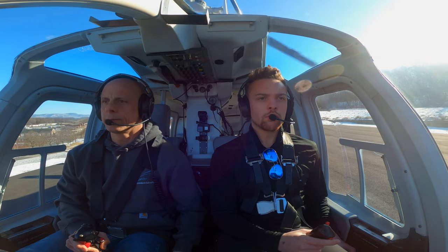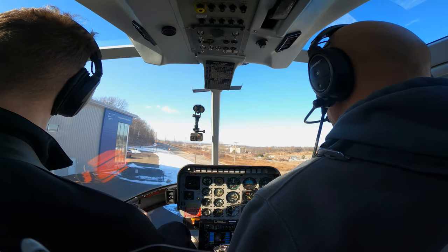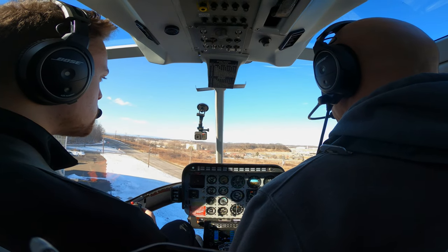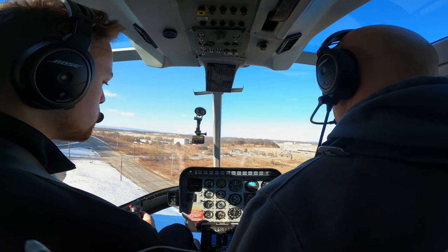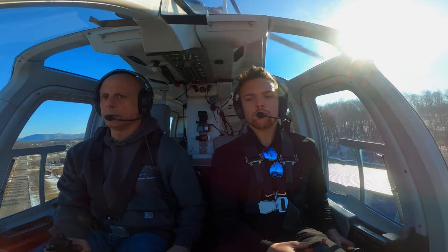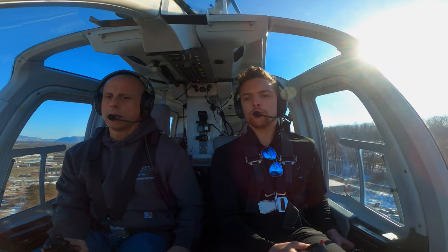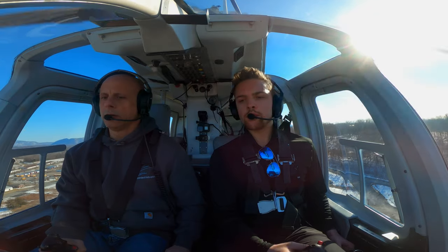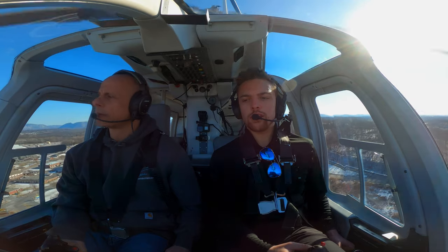We'll get her balanced. Okay, 85% torque. Once we're above 84% torque, or 85% torque, our VNE is 84 knots. But we're not going to be there for very long. We didn't need power to get out of there. And is there a torque limitation you can pull? Yeah, 100%. There is a transient, but I don't want to mess with that. Roger. And there's no need to. So once we come through 40 knots, the nose will pitch up a little bit. You see that?